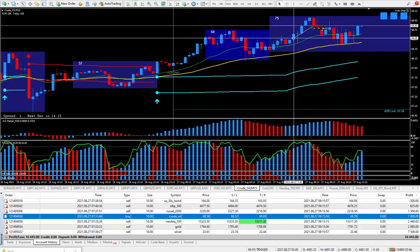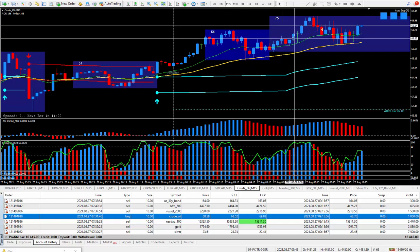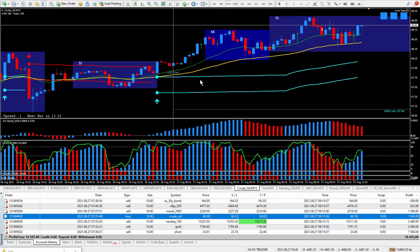Should have got out up there, but as I said, I close out the trade when I'm happy. And it looks like I was happy with 17 pips. And I think it's 17. Could be 18 because there's 1800 down there. Let's see. Yeah. 18 pips, and that paid out $1,800.